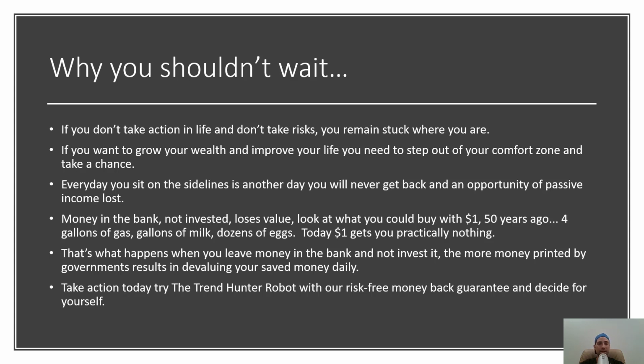Money in the bank, not invested, loses value. Look at what you could buy with $1 years ago. Gallons of gas, gallons of milk, dozens of eggs. Today, $1 gets you practically nothing. That's what happens when you leave money in the bank and not invest it. The more money printed by governments results in devaluing your saved money daily. And that's the unfortunate truth, because they're just going to keep on printing. They're going to keep on devaluing our money.